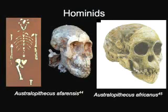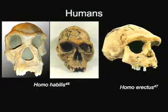Australopithecus afarensis was a slender and ape-like organism. It was also bipedal. Australopithecus africanus was even more slender than afarensis and possessed a larger brain. Its teeth possess similar characteristics as those found in species of the genus Homo. At long last, we arrive at humans. Homo habilis straddles the Australopithecine-Homo boundary.